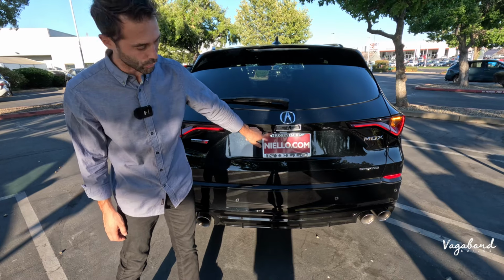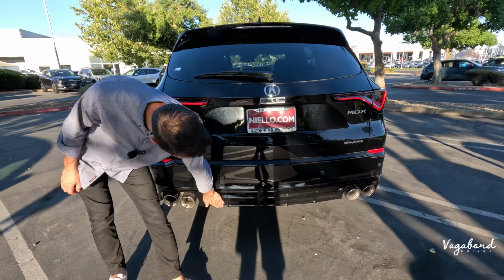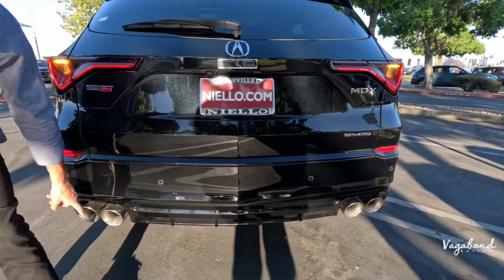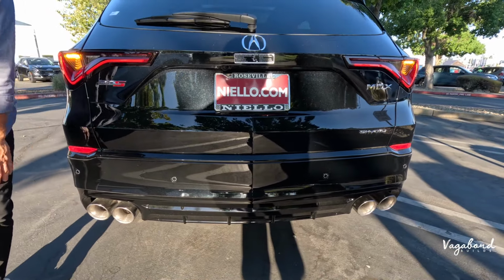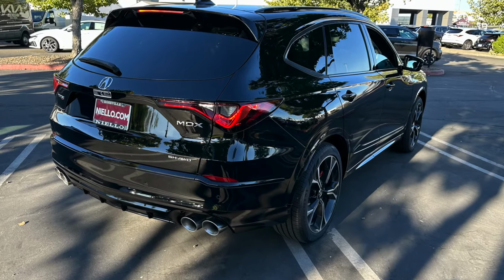with the washer nozzle. Dropping down, you got more black gloss trim here and here on the rear diffuser area. That will come matte black plastic too on different trims. Dual tip exhaust on the right and on the left. Phenomenal look as well. Type S with the SH all-wheel drive system.